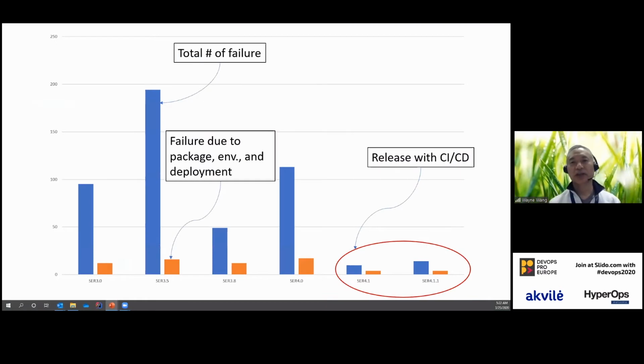If the speed is good, our quality was even better. And let me zoom in on a couple of quality metrics as shown on this chart. On this chart, the blue bars are the total number of failures for each big release. And the orange bars are the failures due to package, environment, and deployment issues. You can call those deployment failures.